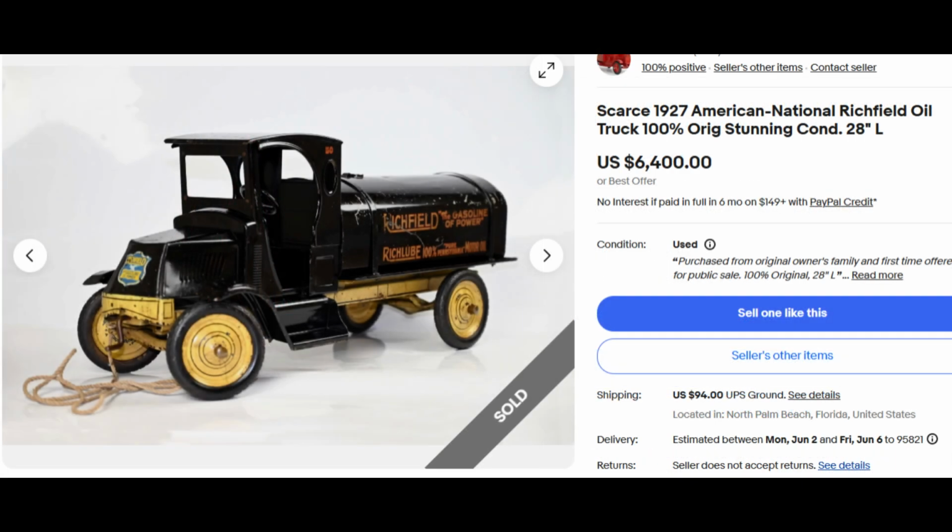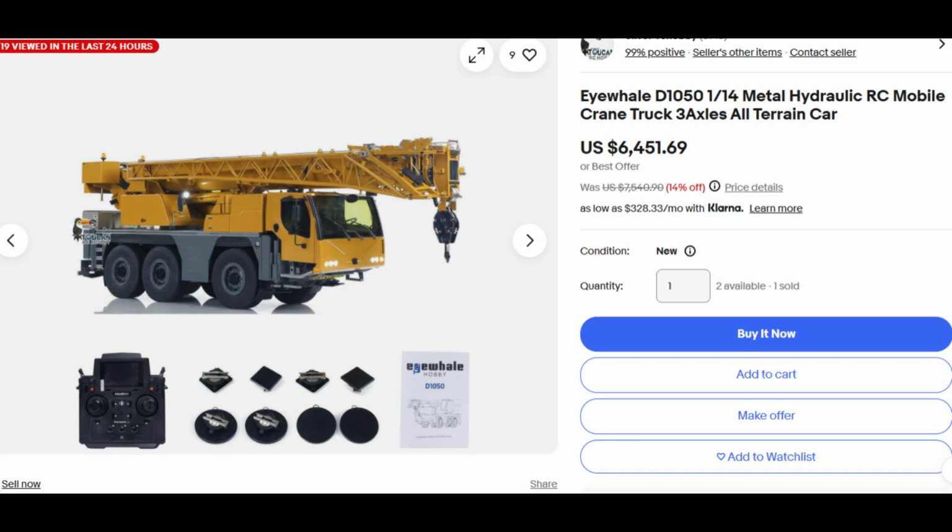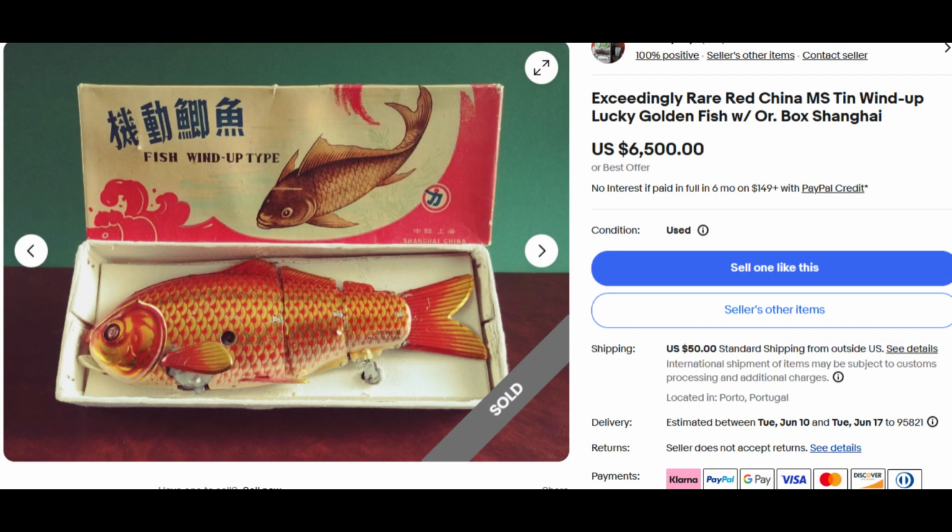This is a 1927 American National Ridgefield oil truck. $6,400. It says it's 28 inches long, which is over 2 feet. So that's really quite a large, I'm thinking, die-cast vehicle for $6,400. This is a 1/14 metal hydraulic RC vehicle. And it's 1/14, so slightly larger than 1/18. So that would be a very large vehicle. I'm guessing that vehicle is probably about 2 feet long and RC, so I guess the RC enthusiasts were willing to pay $6,451.69 for it.